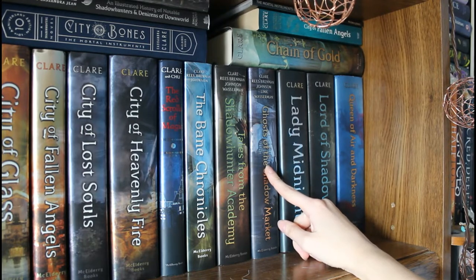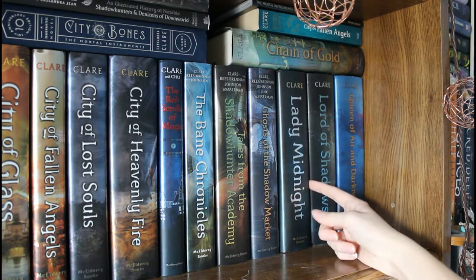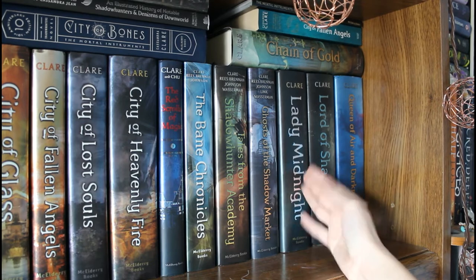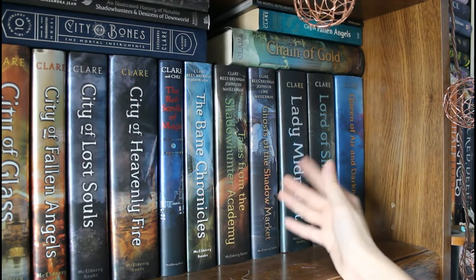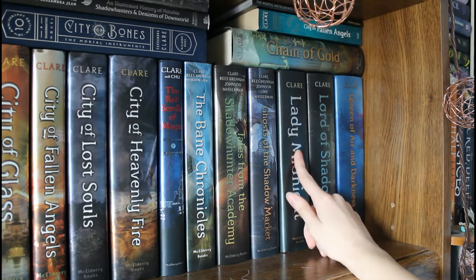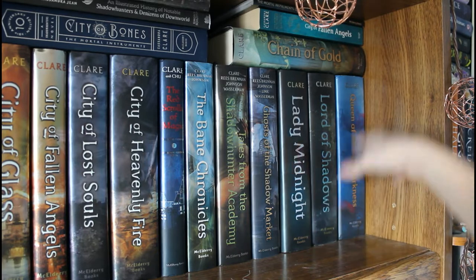I've heard that there's one Novalia in here that takes place after the events of Lady Midnight. So I'm going to try to read the Novalias that take place before Lady Midnight, and then obviously hold off on that one Novalia, and then read Lady Midnight, and then finish this, and then go into Lord of Shadows and Queen of Air and Darkness.